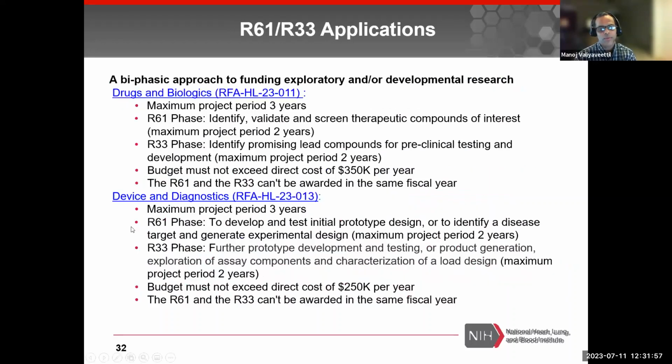Next slide, please. To give a broad spectrum, not the complete spectrum: R61, R33 applications are biphasic. What is biphasic? That means there is an R61 element and an R33 element. From the R61 element, some experiments or studies which you are proposing in your application need to be done, and then phased to R33.